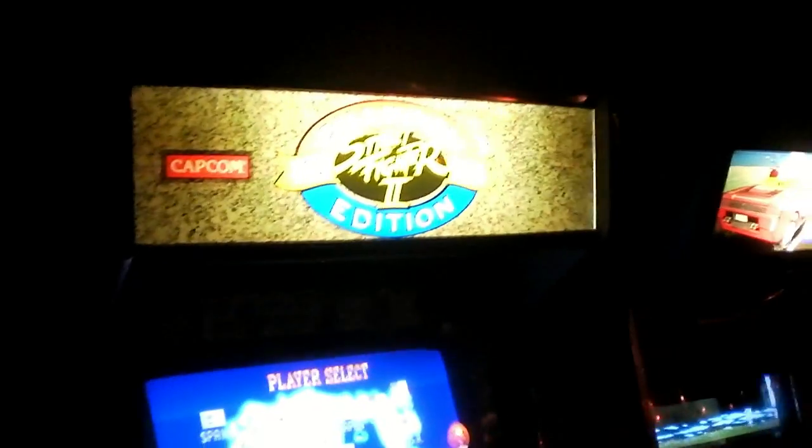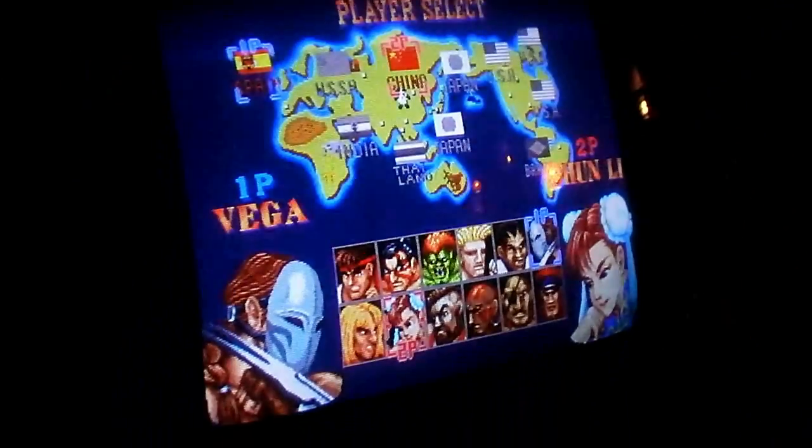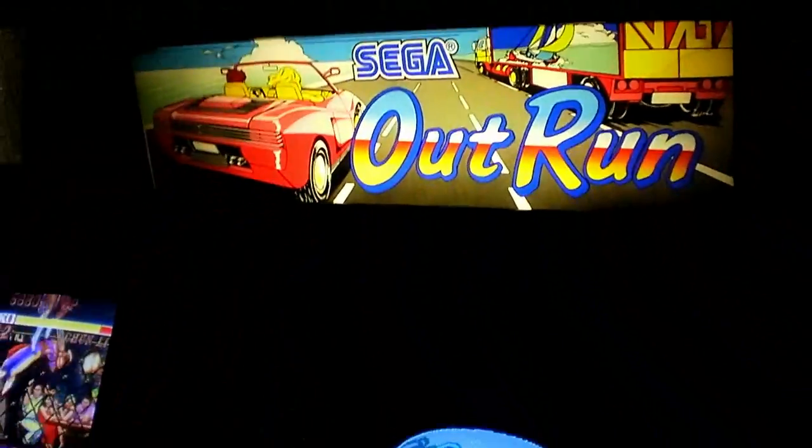And speaking of classic cabinets, right here you got Street Fighter 2 Champion Edition in all its glory. And next off here, people, we have a classic Sega cabinet. That is Outrun, and this is in fully working condition. It's really, really awesome. And right behind me, people, I just noticed, they have one of the few and only Popeye cocktail cabinets here.